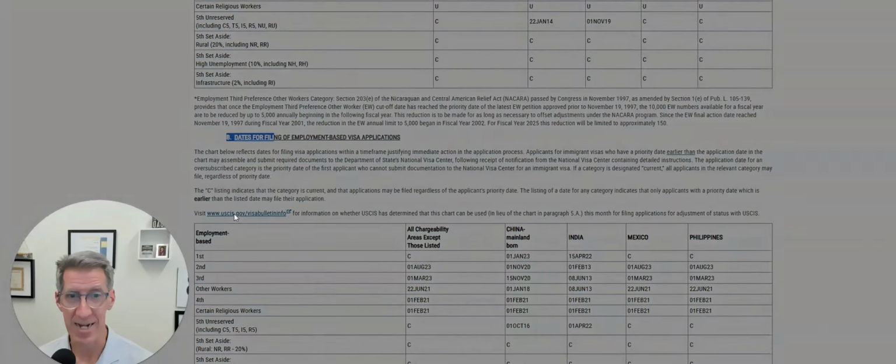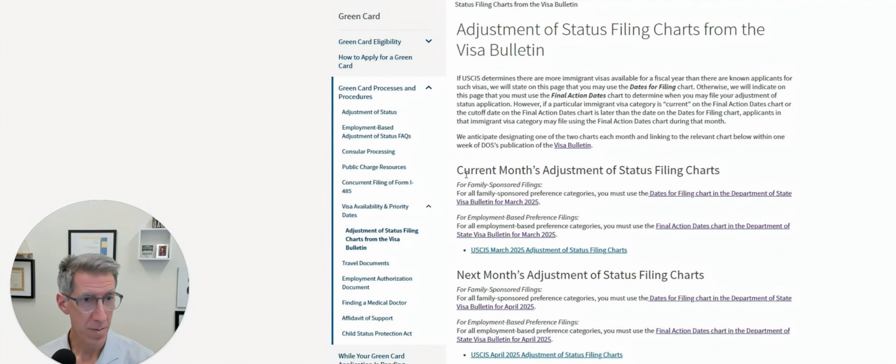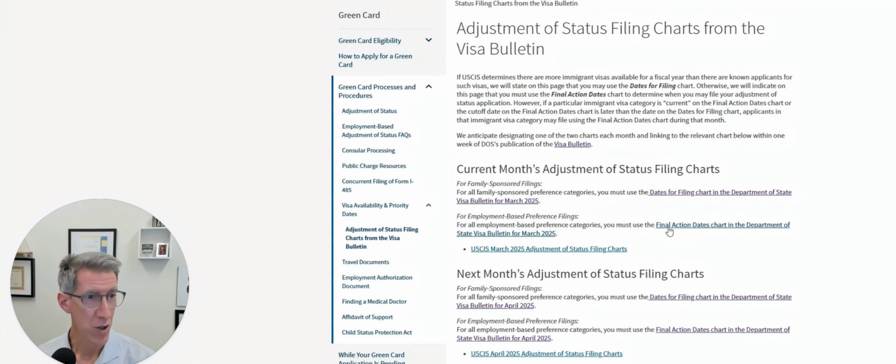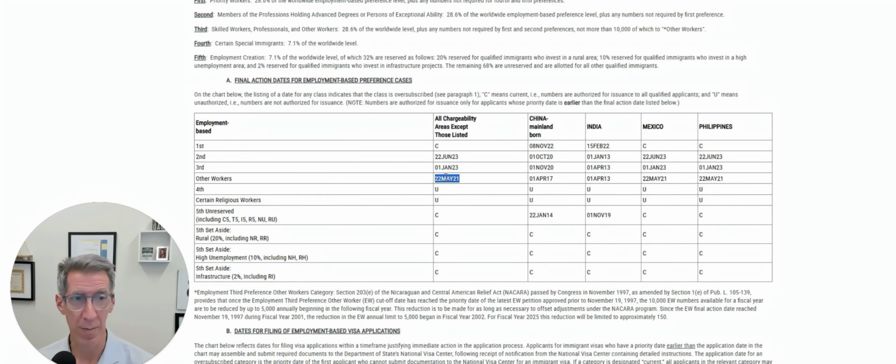And we have to click this little link to tell us which one to look at. So it says, for the current month, employment based, you must use the final action dates. So we go back and we'll look at final action dates. That is the first table. Under the employment-based row, we come down to other workers. So cases that were PERM cases that were filed before May 22nd, 2021 can file for adjustment of status and can expect the interview notice from the National Visa Center and their consulates.